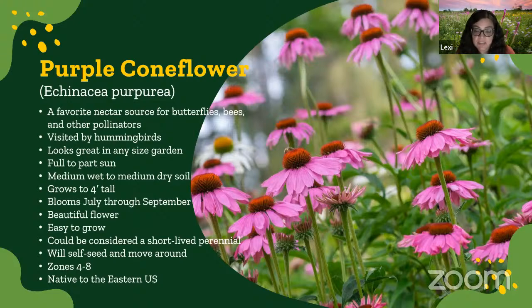I've grown this plant successfully from seed. I think I've grown over 300 of them now. It is so easy to grow from seed. You don't have to do cold stratification or anything, but it's a really great way to get this beautiful color into your garden. This one is native to the eastern US.